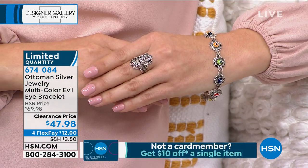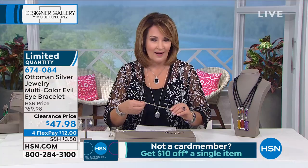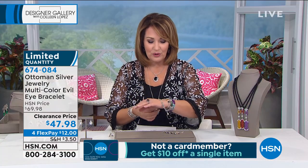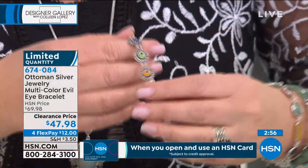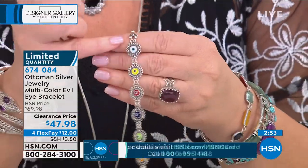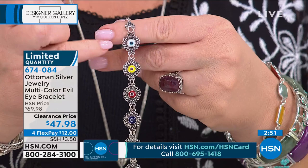This is true wrist candy. And talk about the ultimate luck, the ultimate protection. It's beautiful. You may never take it off. I mean, it really is one of those bracelets. You may put it on your wrist and decide, I'm not ever going to take that piece off. Look at the colors. This is all hand-blown glass.